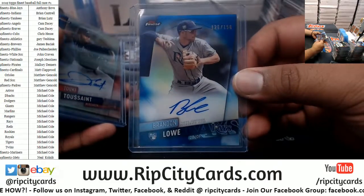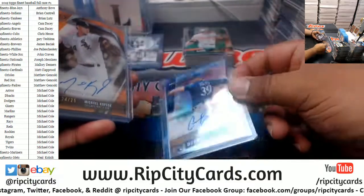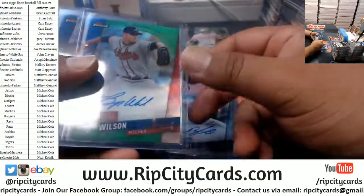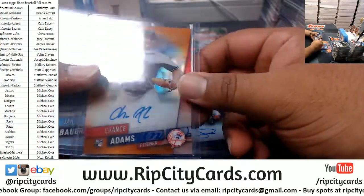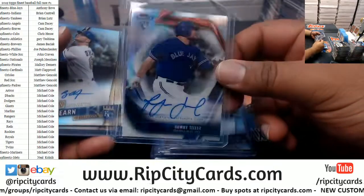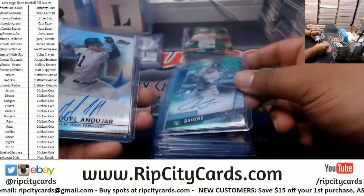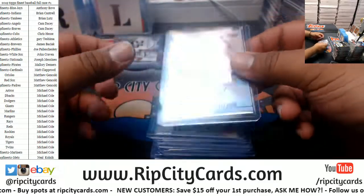So here's the recap. We got Brandon Lowe, 150 Rays. Toussaint Braves. Burnes Brewers. Kopech White Sox to 25. Jansen Blue Jays to 50. Lowe Rays, Wilson to 99 Braves, Arcia Angels, Adams to 25 Yankees, Bowers Rays, Tellez Blue Jays, O'Hearn Royals, Sheffield Yankees, Bowers Rays to 99, and Andujar Yankees, and Tyler O'Neill Cardinals.